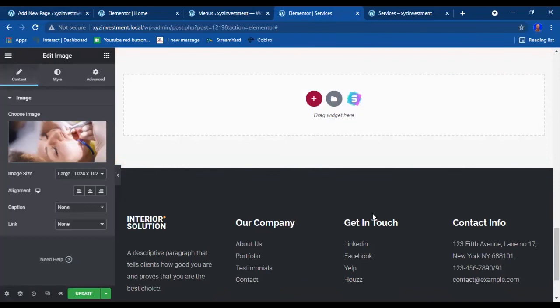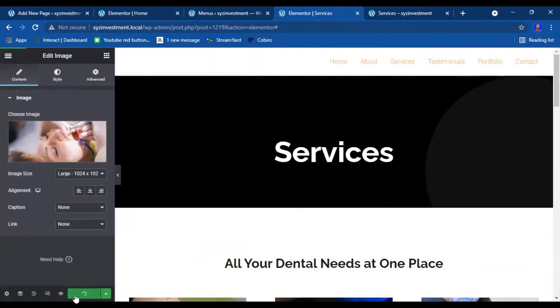Once you are done with your changes, you just click the update button and this will be updated on your website. So basically that is how you create a corporate website or a business website using Elementor Page Builder on your WordPress environment. Using templates, it's easy for you to do and customize it to fit the brand you are building it for or for your own personal use. That is why it's okay to use templates.